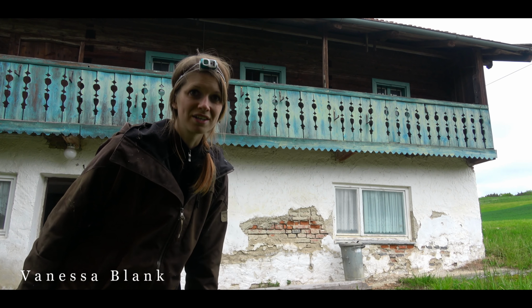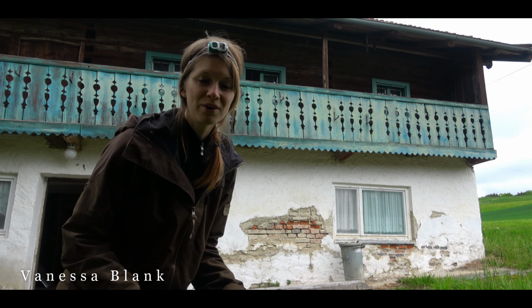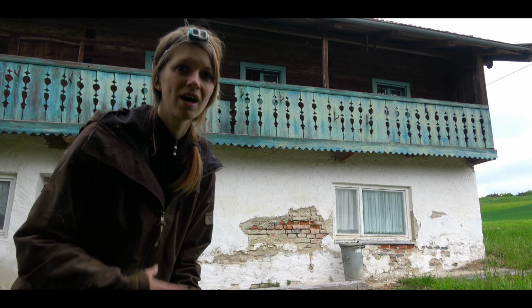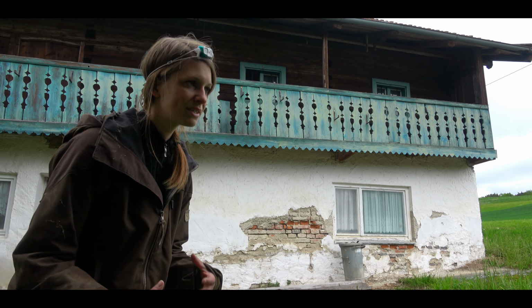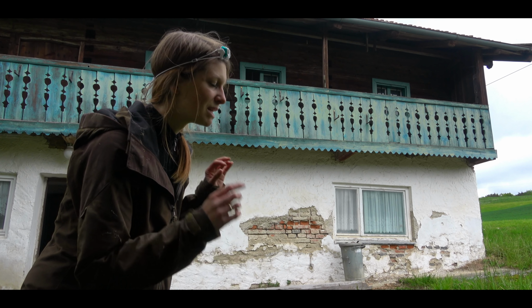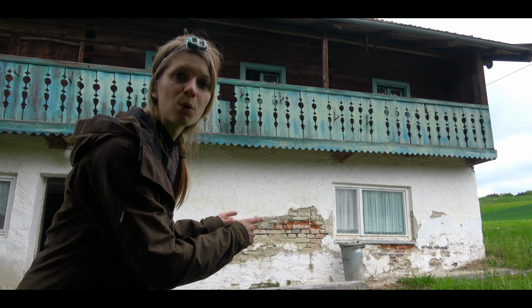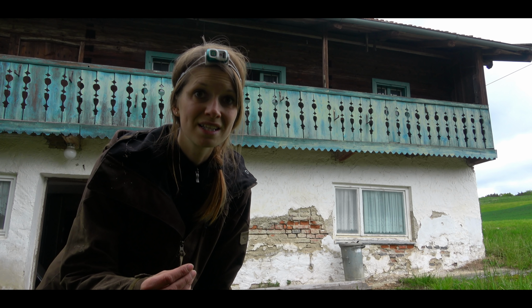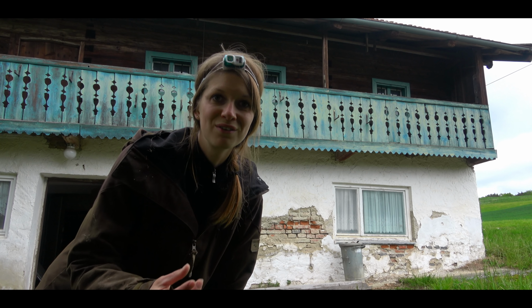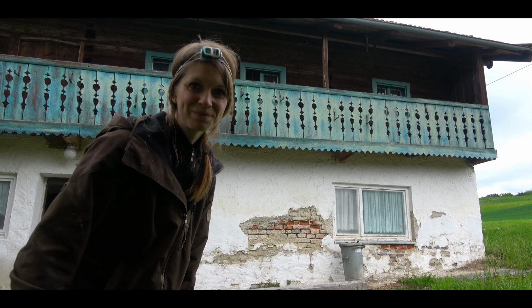I am here today at this beautiful old farmhouse. This farmhouse is very, very old. Here in Germany we have the rule that old houses must be restored like they are, and this house will now be restored. But before it starts, I am allowed by the owner to go inside and take a look.